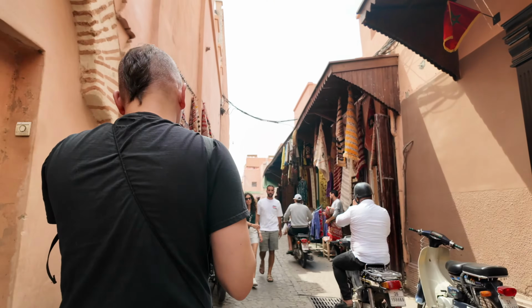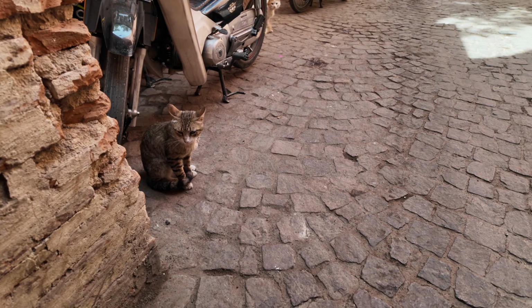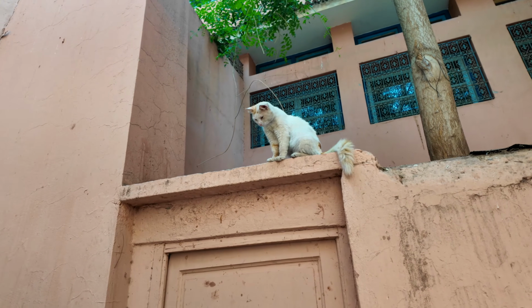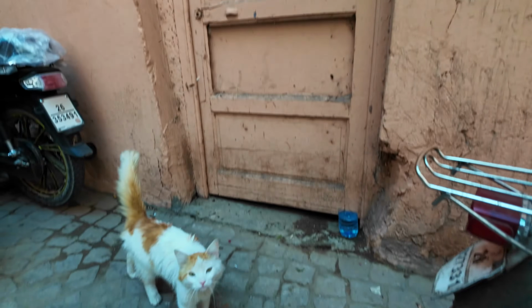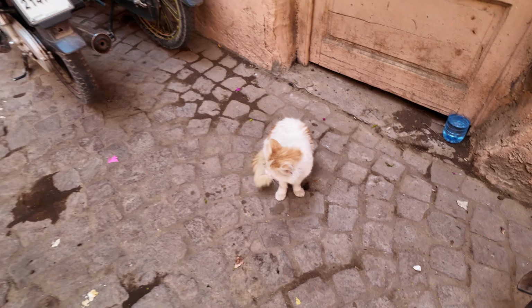In Marrakech, there is no end of shops and bikes. I had to stop and say hello to these cute little cats before continuing on our walk to Bahia Palace, which is just over a 15 minute walk from the main square.